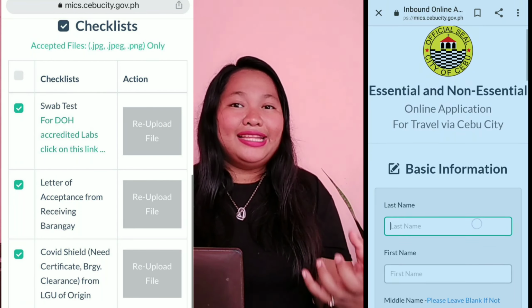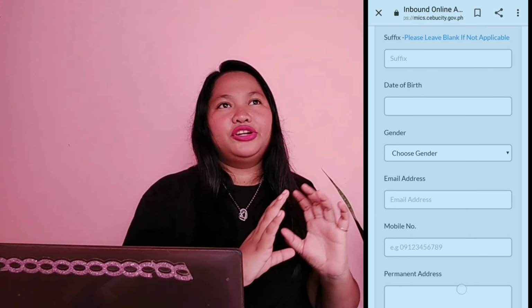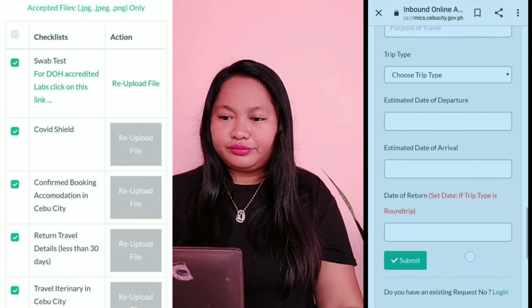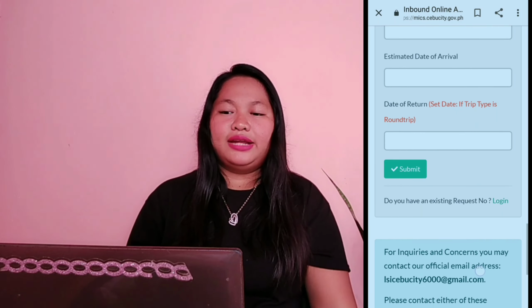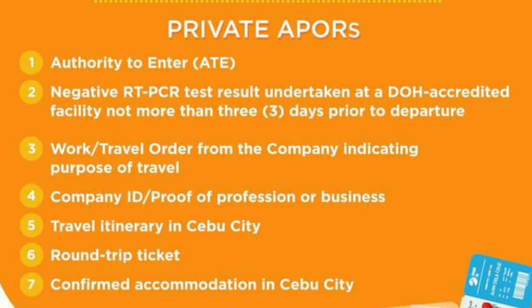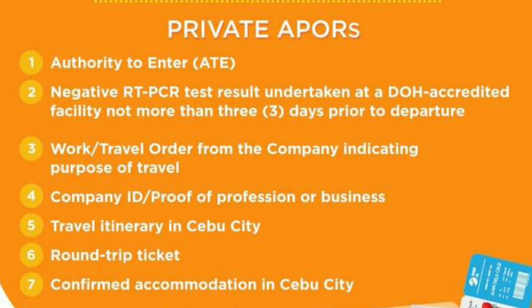So, different kinds of travelers have different kinds of checklist also, like they have another set of checklists for APORs, another set for ROFs or OFWs, and another for LSIs. So, for APORs or authorized persons outside residence, kailangan yung authority to enter. So, first this is for private APORs. Authority to enter, negative RT-PCR test result undertaken at a DOH accredited facility not more than 3 days prior to departure. So again, take note and always remember that your negative swab test must be valid within 72 hours pa. And then, dapat hindi siya lumagpas ng 72 hours kapag nakarating ka dito sa Cebu. So, valid within 3 days or 72 hours, and then make sure to be tested in a DOH accredited testing facility.